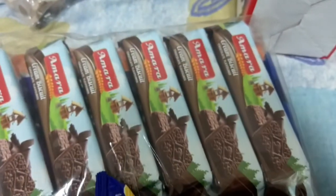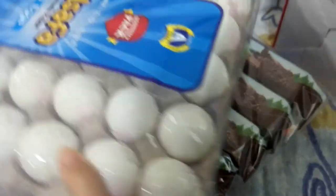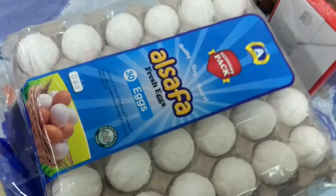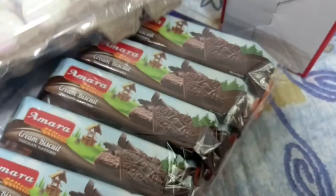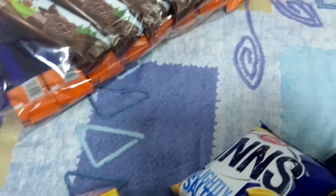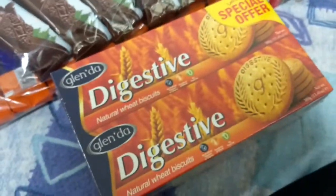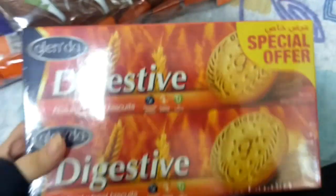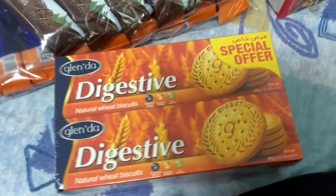Besides this, I also got a chip for me. And eggs, of course, we got eggs. This was medium eggs for 10 dirhams. These are 30 pieces of eggs, you see it's medium. So this is also a good buy. And the other thing we got is digestive biscuits. This was, I think, 6 dirhams for 2 pieces. Again, it's a best buy. So I love the prices in Nesto today.